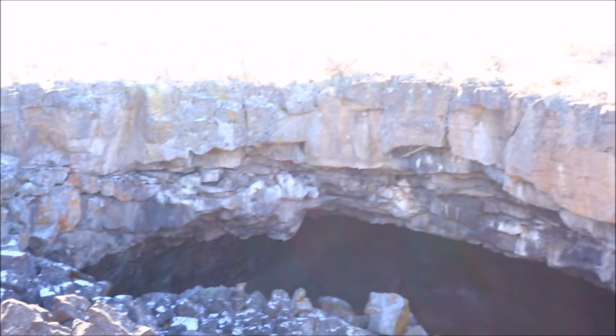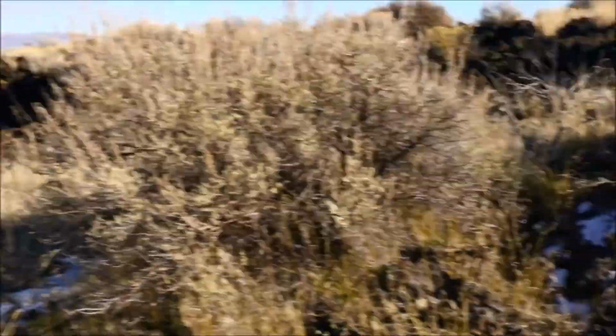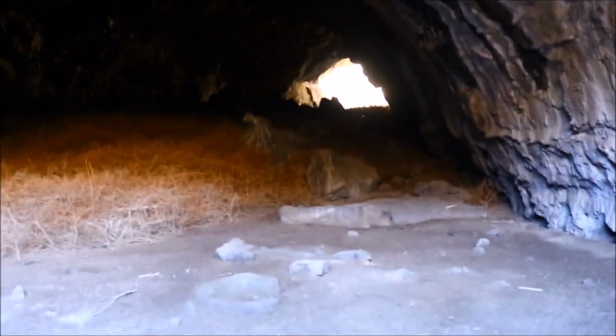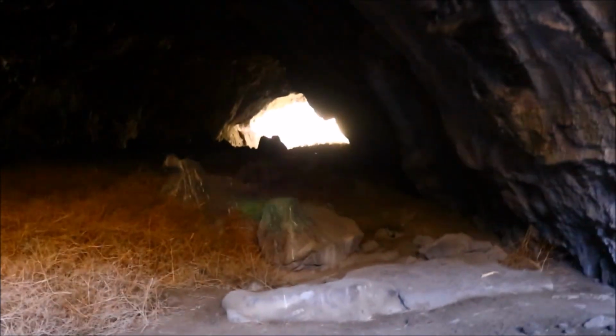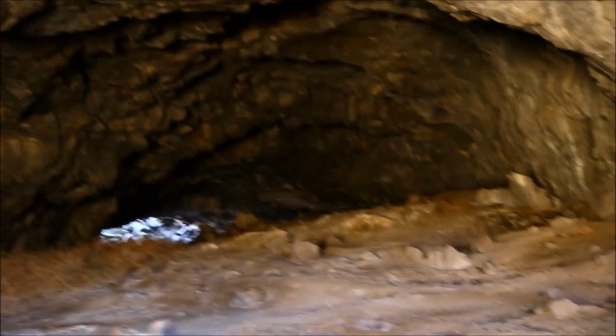Here's the entrance to the other cave that's at the Guano Bridge. I came from that entrance right there. This one is much larger. This is actually the Guano Bridge. As you can see, it's a nice underground tunnel, and it opens up to a collapsed pit over there. It's got all this tumbleweed within as well. Other than that, there's a lot of bird feathers, and as you can tell, it's very sandy. Nobody has really walked through here in a long time.